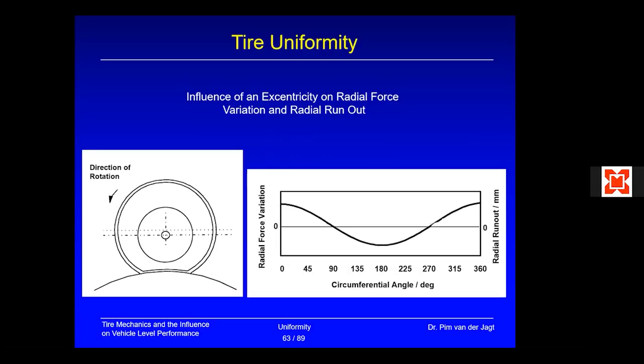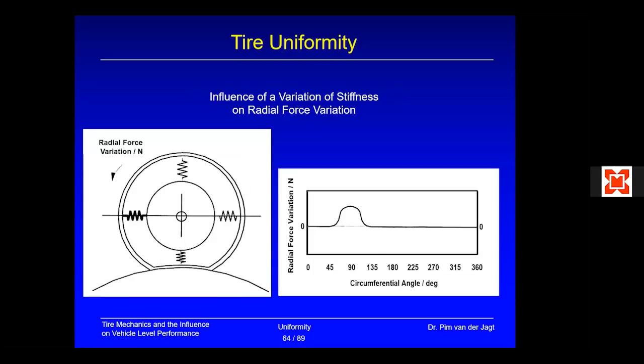So the mass concentration in the belt is not the only problem you can have. You can also get imbalances because the tire is not perfectly round. So then you have a once per revolution force variation in the tire again. Or again, you have the belt, for instance, don't exactly match, but they overlay, and then you get another effect that creates a locally higher stiffness than the rest of the circumference. And then you get a force variation, a pulse in the force, if the stiffer point of the tire runs into the contact patch.